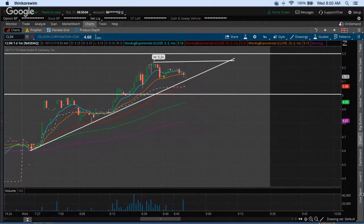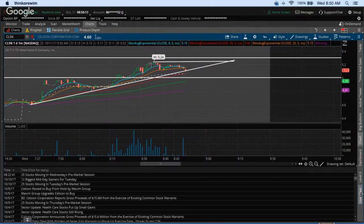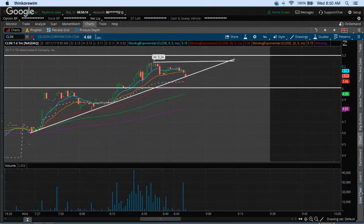Now, is it going to hold up? We never know, so we're going to keep watching it. It looks pretty weak right now. All right, so again, we'll just keep it on watch and go from there. There isn't really any news on it this morning.